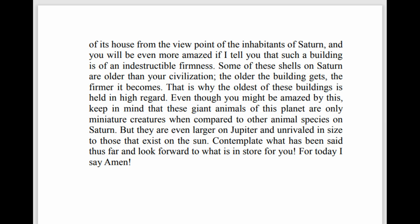Even though you might be amazed by this, keep in mind that these giant animals of this planet are only miniature creatures when compared to other animal species on Saturn. But they are even larger on Jupiter, and unrivaled in size to those that exist on the Sun.